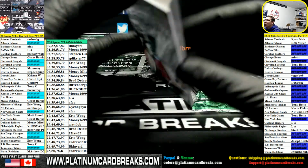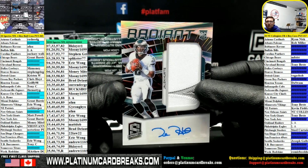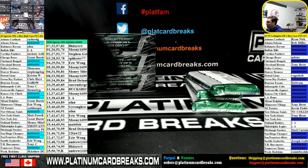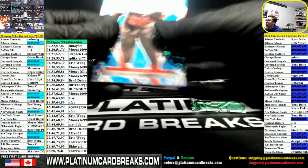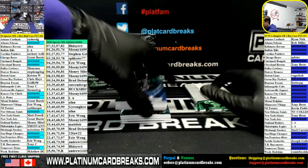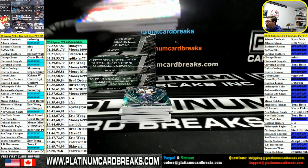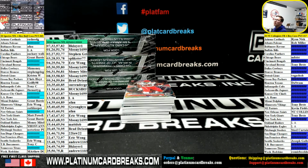And for the Eagles, out of 60, Jalen Hurts Radiant. What a pack. That was a sick pack, man. My man Mooney hitting some heat, baby. Spectra is sick, man. Spectra is sick this year. This is from a fresh batch, so we should see some Burrow autos, Herbert autos flying out of here. Another nice one, another mag card here for the Kansas City Chiefs.